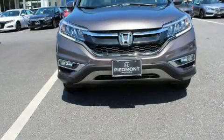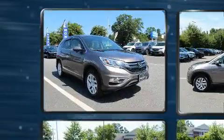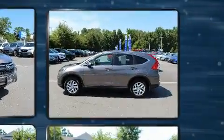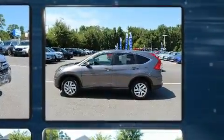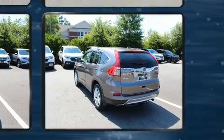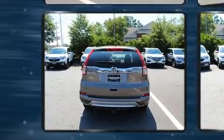You can expect a lot from the 2015 Honda CR-V. Smooth gear shifts are achieved thanks to the 2.4-liter four-cylinder engine, providing a spirited yet composed ride and drive. Top features include a split folding rear seat, one-touch window functionality, remote keyless entry, rear wipers, and much more.